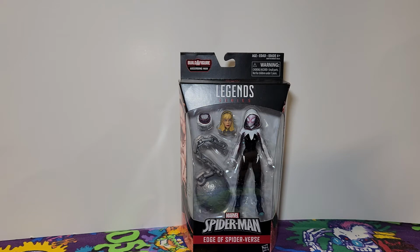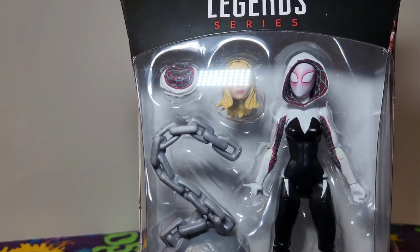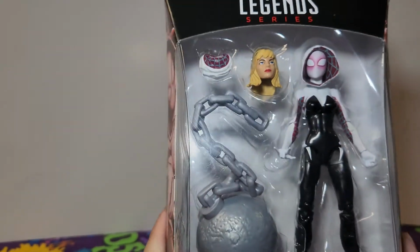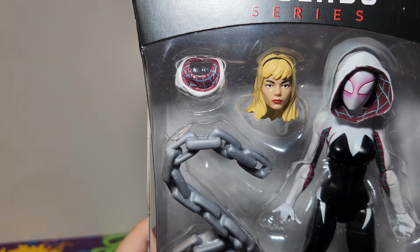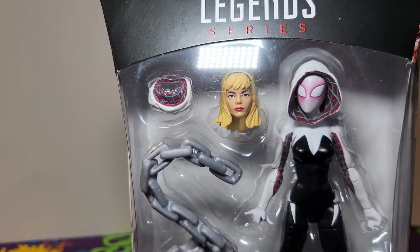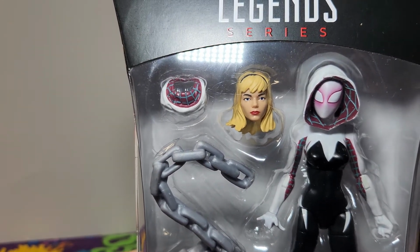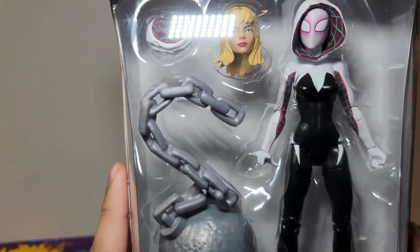She's an interesting character, different timeline. Instead of her dying, Peter dies and she becomes Spider-Gwen. I like that idea. I like that kind of alternate world story. And I do like her design. I like the hooded look. One reason I got this figure, there's a couple Spider-Gwen figures out there, is you get the Gwen Stacy head there. And then there's the little hood. If you were to pop off the head and take off the mask, you can put that on the neck, and it kind of looks like the hood's down. And yeah, it looks good. I like the figure.